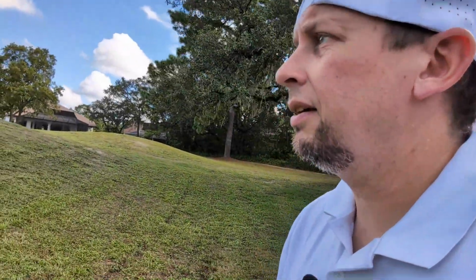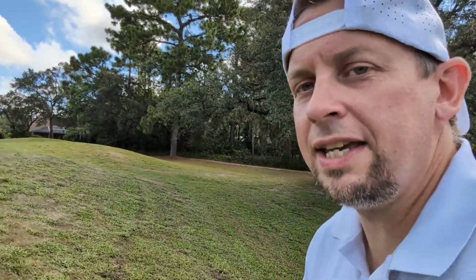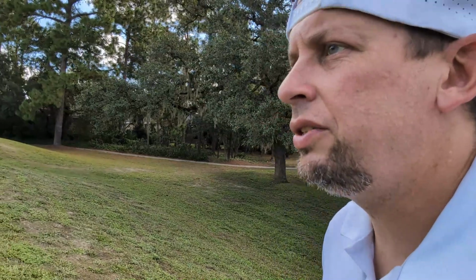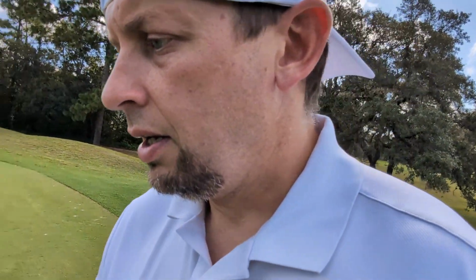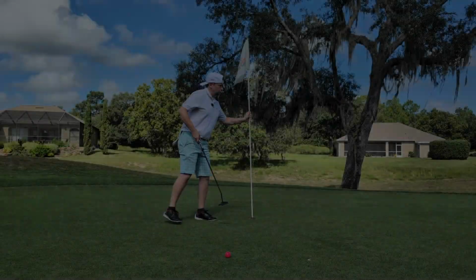And just like that, we play a flop shot with a 50-degree wedge. Didn't quite get the distance on it that I wanted to. I'm still probably about 5-6 feet from the pin here, but it could have been better. It could have been a lot worse. That's where I'm at right now. See if I can make an up and down here.